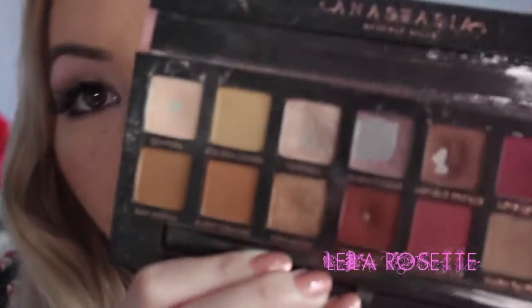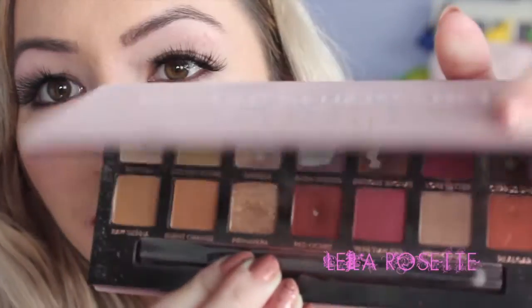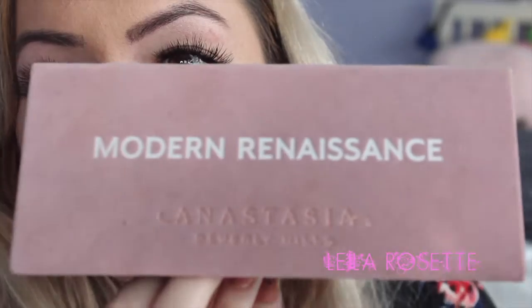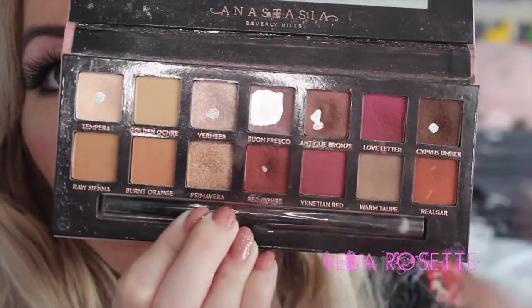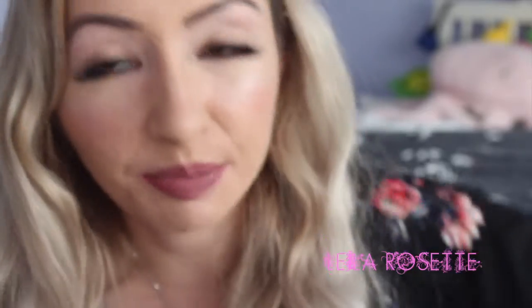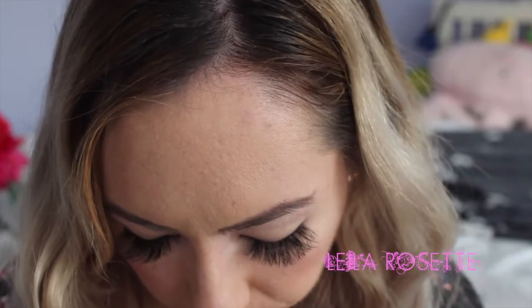So the first color that I'm going to take is Buon Fresco, and it's this one right here that's almost non-existent. It's basically the same color as the outer packaging of this palette. It's that dusty rose color. As you can see, this color is my go-to, and I'll probably end up repurchasing this palette once this color finishes. Just my fave. A crease brush, this is from Coastal Scents.